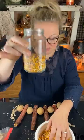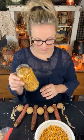I mean, look at the color. You can't beat that for a fall color. And when we mix it in with all of our other corn-themed fall decor, it's going to look pretty amazing. I'm going to show you how all this can coordinate together, and you can mix and match and use all kinds of things. All right, let's fill it up to the brim. And that's an instant pop of fall color.